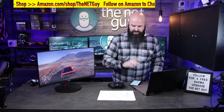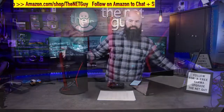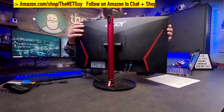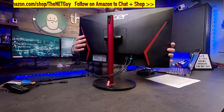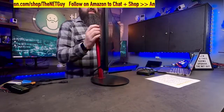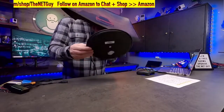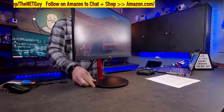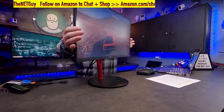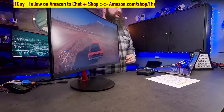Let's go through a couple things that I really like about this one that I have to point out real quick. The stand on this thing is amazing. So you've got height adjustment support here. You've got a swivel on the base of the stand, and I'm going to try to do it without knocking it off here. So there's a swivel down there. That's going to move around. So you can do that. And then you've got tilt. So completely adjustable in several directions.